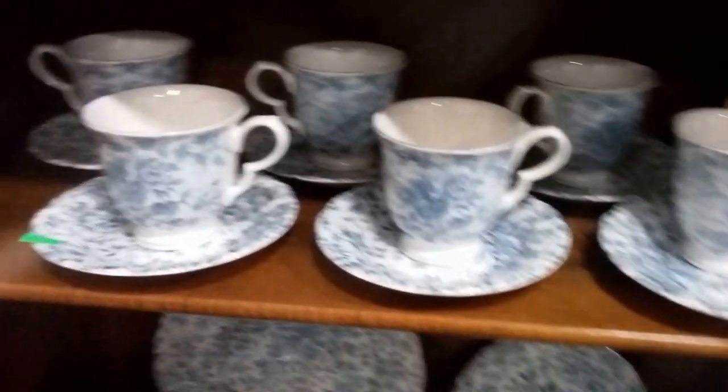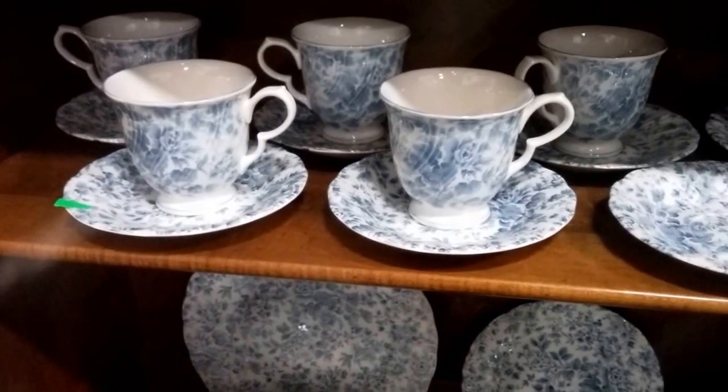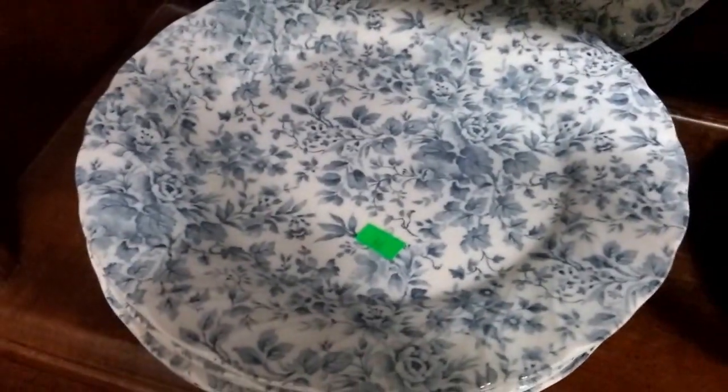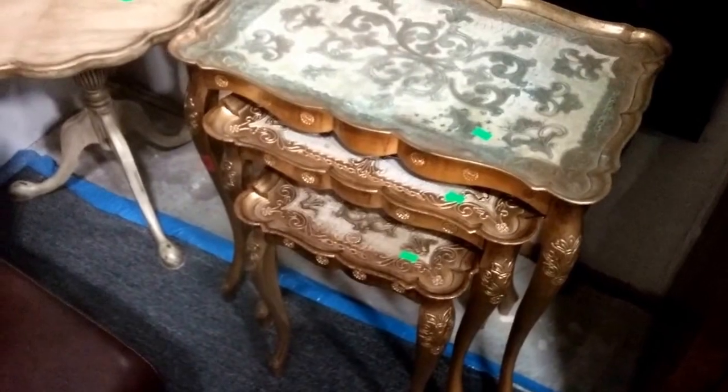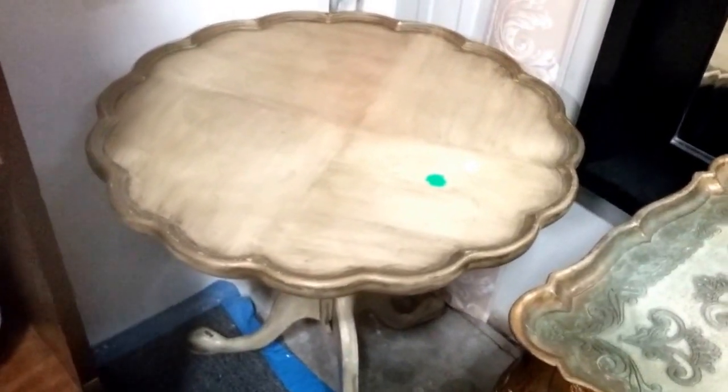And I really like this stuff. This stuff's pretty. It looks really old. I don't think it's too old. Nico tableware. It says dishwasher safe, so it can't be too old. Made in Japan. Look at the pattern though. It's beautiful. Then we have the Italian plastic trays, or nesting tables, I guess I should say. They're not trays. And then the scalloped edge table.